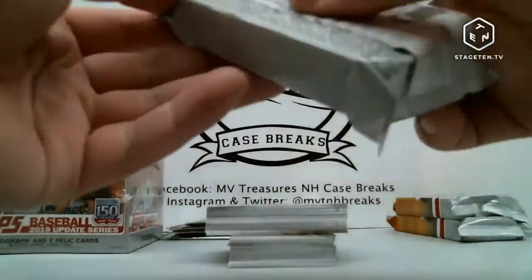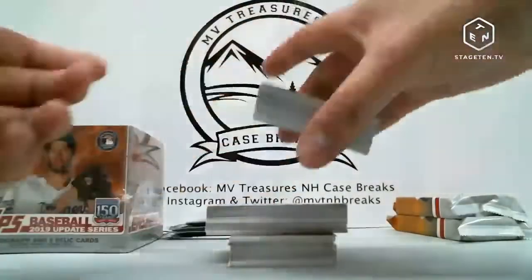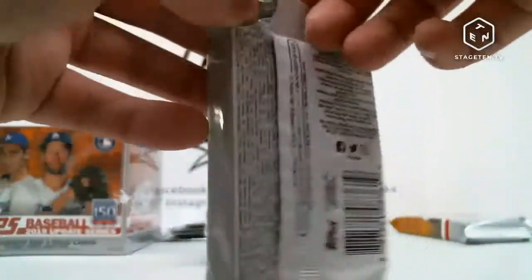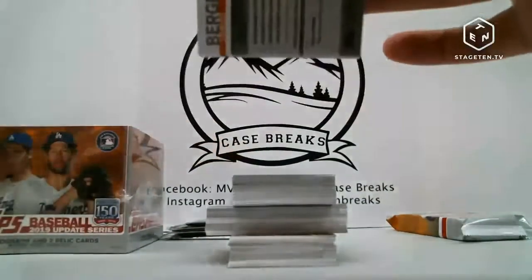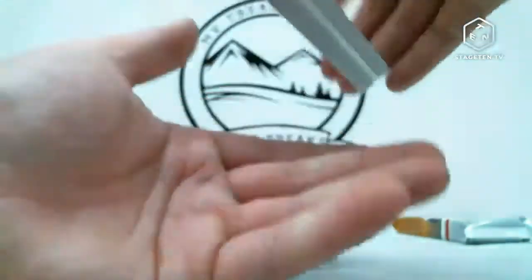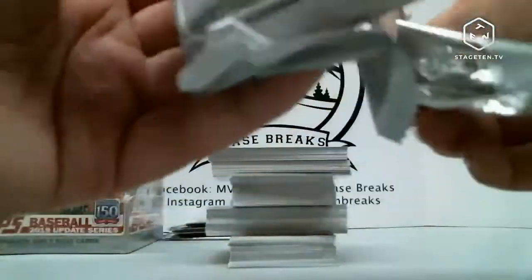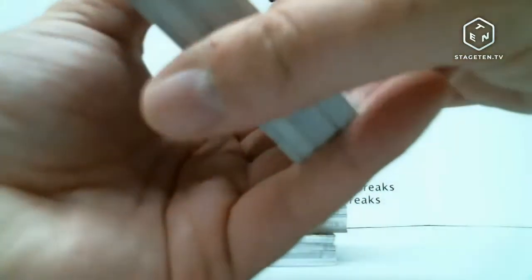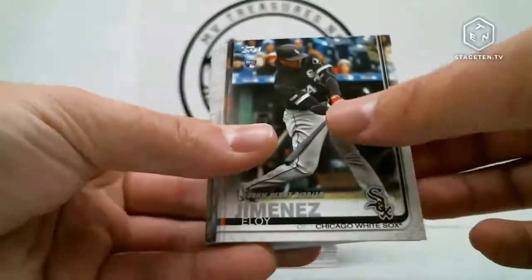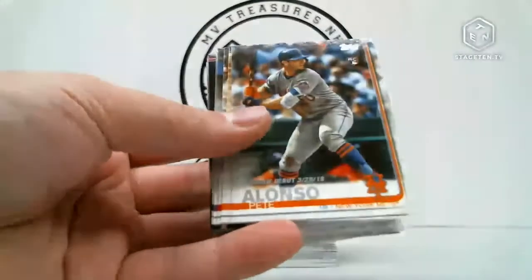There's a relic in there. So we got two thick relics here. That'll be interesting. And one of them is probably going to be a medallion, and I want to find out what the other one is. Interesting. All right. And there's Will Smith for the Dodgers. Eloy debut. Biggio debut. Starting to get the correlation here. Alonso debut.